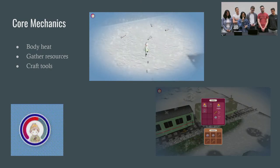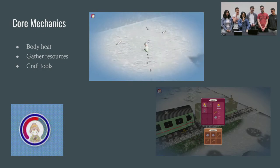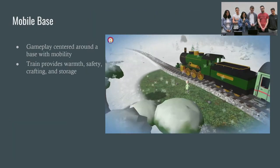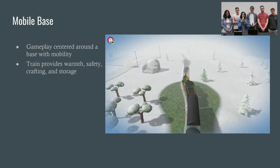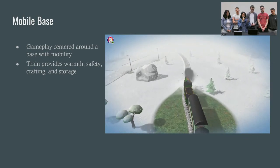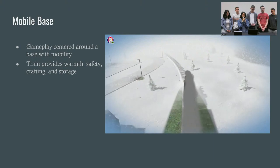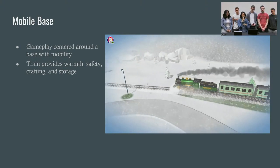You can gather resources, you can pick up sticks and stones like you see on the slide here, and then you can use those resources to craft tools. What's unique about our survival adventure game is that you have a mobile base. You have this train, which you can use for storage, for warmth, and for crafting, and you can take it with you wherever you want to go.